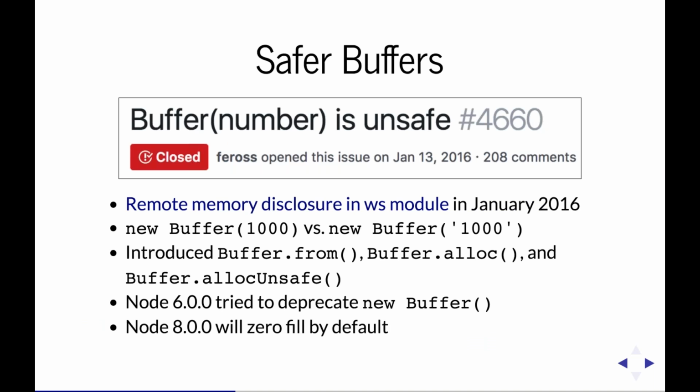So the next thing I want to talk about is safe buffers, or safer buffers. The little screenshot here is from an issue that was opened in January of 2016. As you can see, it received over 200 comments. This is just one of the many threads on buffers that received over 100 comments.